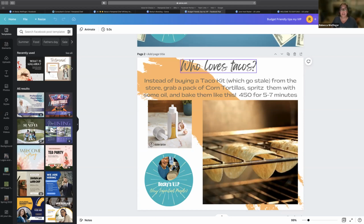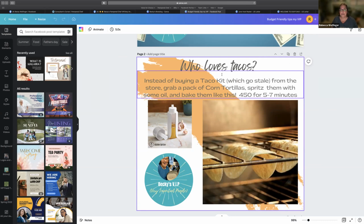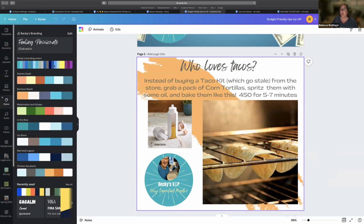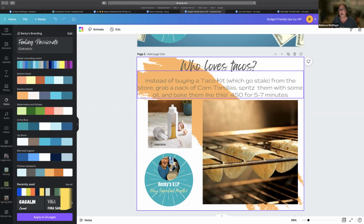Well, a couple of different things that you can do. So you can click this image, see how it's highlighted on the outside of the image? You can come over on the left-hand panel to a button called Styles. When you go to Styles, you guys see what pops up, right? Here's my branding kit that I made that I just showed you guys how to create. So if I wanted to change, let's say this was different lettering and I wanted it to be a part of my branding kit and it wasn't already, I could click right here, this button, and it's automatically going to change all of my fonts right here to be a part of my branding kit.